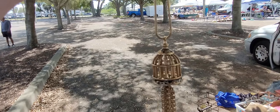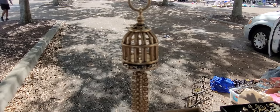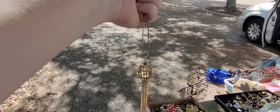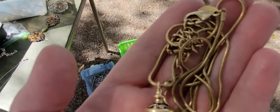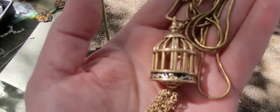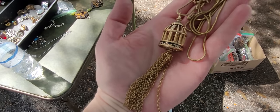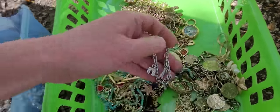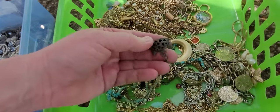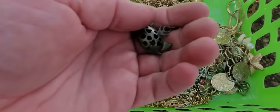Look at this super cute Chico's birdcage necklace. Great chain. What's that? Daylight savings time tonight. Is it? Yep. Get an extra hour of sleep tonight. So fall forward. That's a cute necklace. This is spring forward, fall back. Yeah, I heard that. This looks like Betsy Johnson.